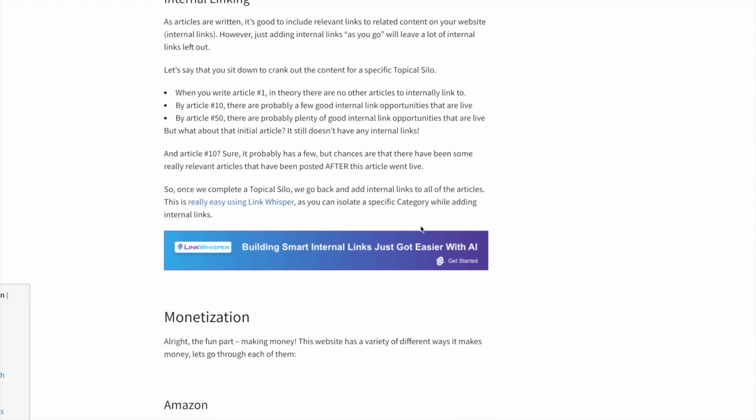Now, internal linking, there's several different ways to go about this, and I wanted to expose this a bit. When you're building out a topical silo, you can add internal links as you go or wait till the end. Obviously, it's better to add as you go because you're getting that internal link right away. But the problem is when you write that first article in the topical silo, chances are there's nothing to internally link to because it's the first article. By the time you get to, say, article number 10, there's 9 other articles, probably a couple articles there to choose from. By article 50, there's a ton.